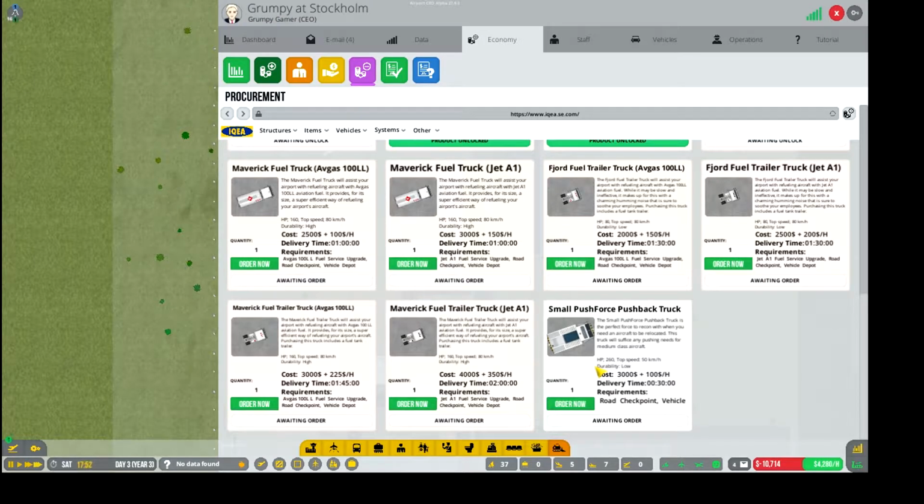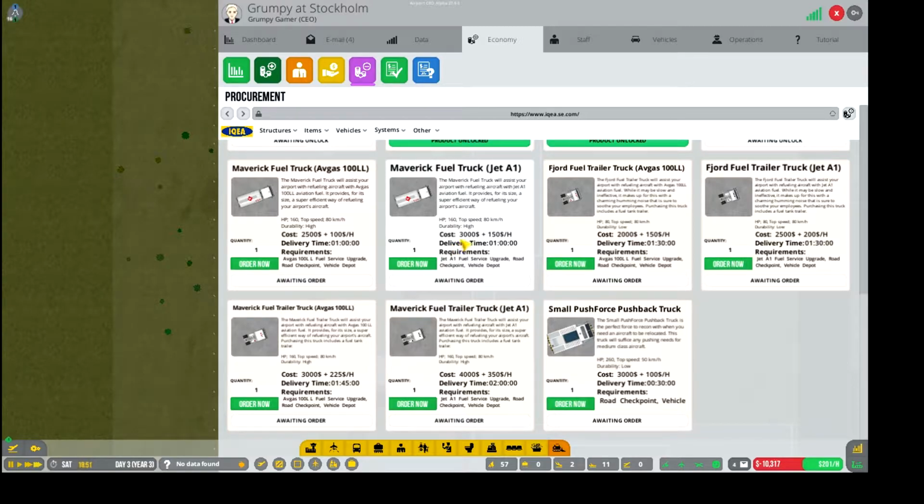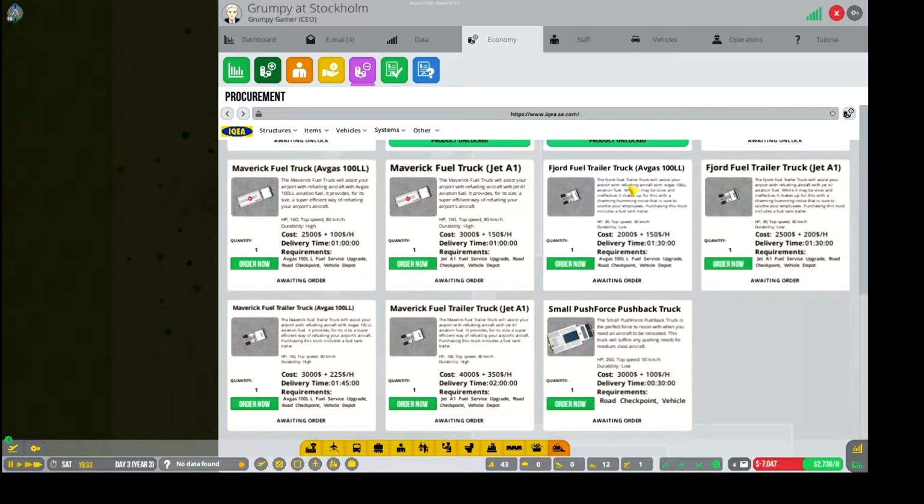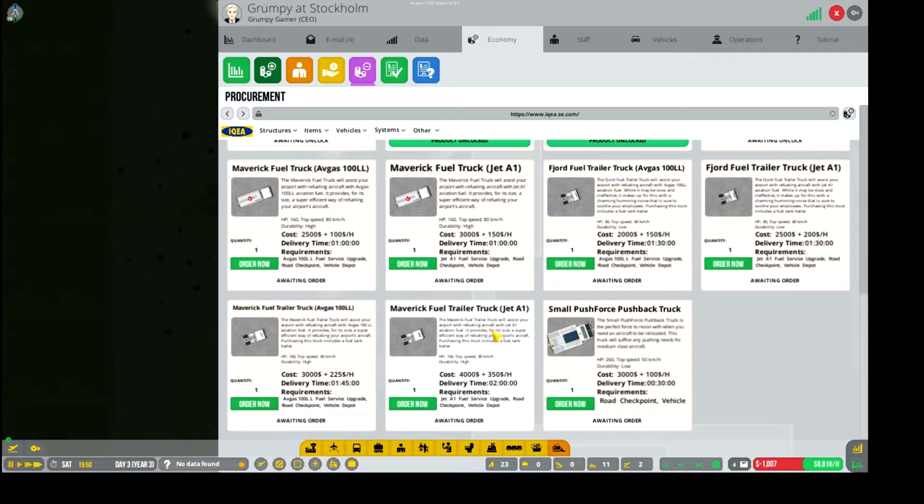Okay. The Maverick fuel truck. The Maverick fuel truck will assist your airport with refueling aircraft with Jet A1 aviation fuel. It provides, for its size, a super efficient way of refueling your airport's aircraft. It's $3,000. The Ford... No, we don't want that. What's the Ford fuel trailer truck? What is that? The Maverick fuel trailer truck. What are these for?